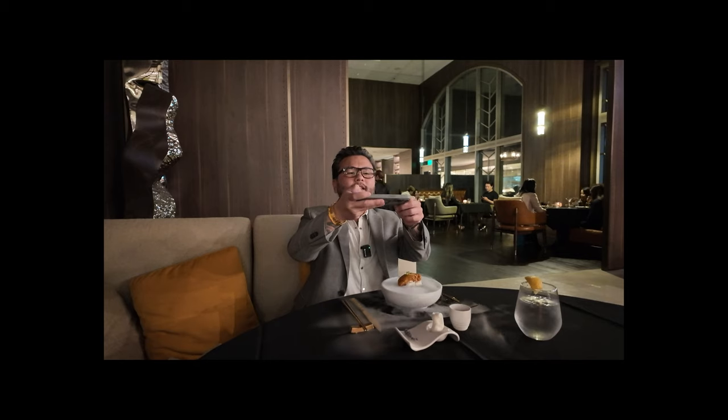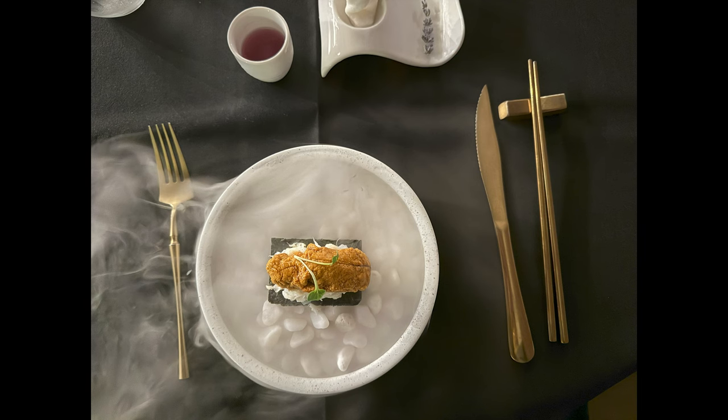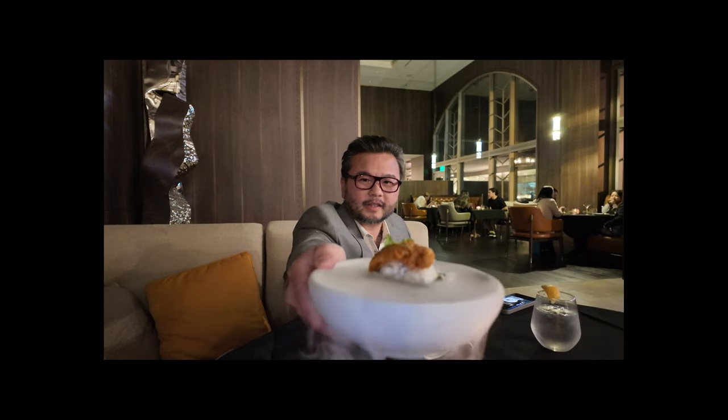Ooh, look at that. All right. Check it out. The presentation is still smoking. It's so nice. All that dry ice smoke. All right. First course, uni crab. Oh, thank you. All right, elderflower cocktail. It comes in a tall glass. Very nice, and some straws. I'll do the honors here for you. Okay, it's a paper straw. Here you go.